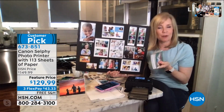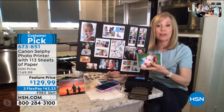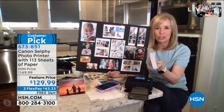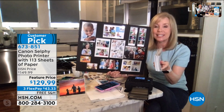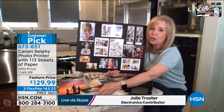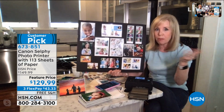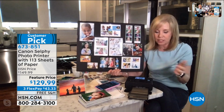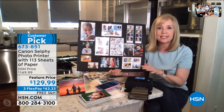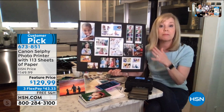Yes, it uses a different process, called dye sublimation, and that's why the quality is so amazing, and that's why they're also fade-proof for 100 years, water-resistant. I printed out the 113 so you can see my stack of photos right here. Instead of going down to the drugstore or even sending out for them, you have your own printer at home. And if you take it with you to a party or an event or your friend's house, it has built-in Wi-Fi. So you can connect it right up to your Wi-Fi, download the free Canon app, and you can print from your smartphone or a tablet. You can make collages.